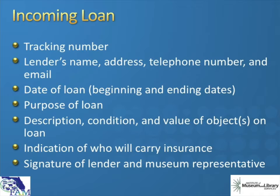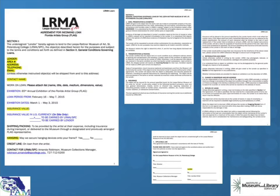Incoming loans, I know we dealt a lot with this with the last one, so I won't go over this too much. But one thing that I will mention is that at the History Center, we implemented as part of the terms and conditions for the loan, if any of you during the last module did the mid-module webinar on abandoned property, you learned about Florida Statute 265.565. As part of the conditions for an incoming loan, we just put on there that that statute does apply to all loans.